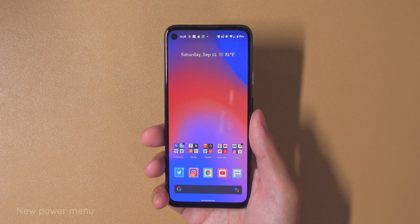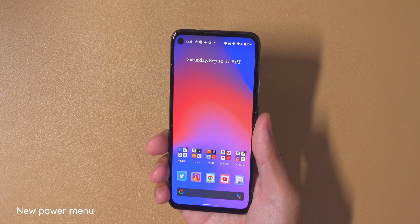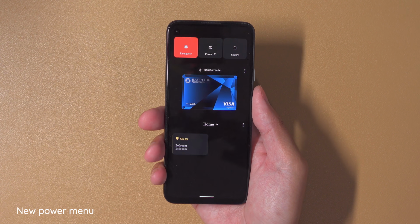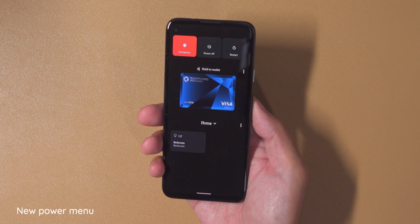There you go. So what you saw is actually the first feature that I'm going to talk about here, and it is the power menu. It's exactly what it sounds like. It's the menu that comes up when you hold the power button. I already saw this in the Android 11 beta, and some of you out there might have already experienced it if you've been on top of the betas, but yeah, this is what you get.